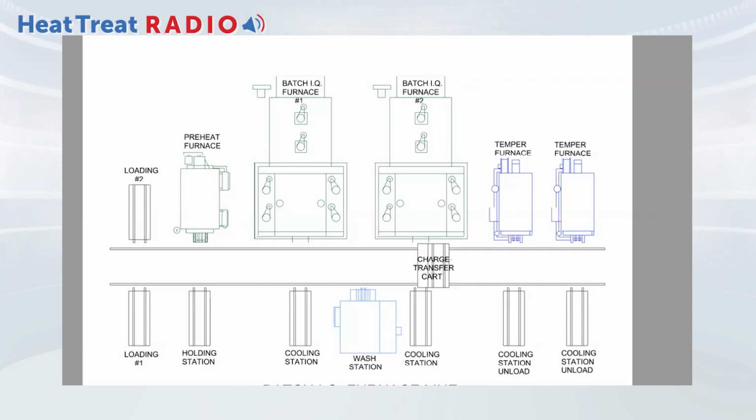So as you can see this, the way that is accomplished is with this transfer cart. So the transfer cart extracts the load from a loading table. It pushes it into the preheat furnace. It pulls it out of the preheat furnace. It pushes it into the batch furnace. The batch furnace quenches it.